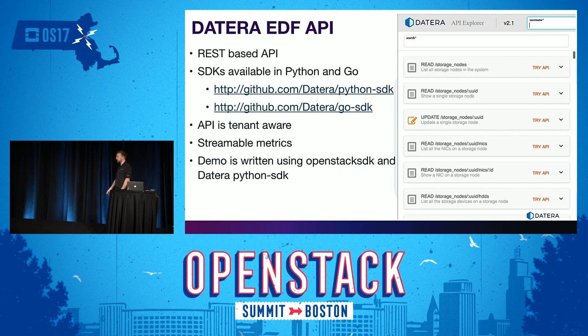So here we have the Datera EDF API. If I have enough time, I will go through a little bit of a demo. The demo is written pretty much directly against our REST API, using the Python SDK. We do have a Go SDK available as well. The API is tenant aware. Everything that you do within the product is tenant aware. And you have streamable metrics, and those metrics are available by tenant.